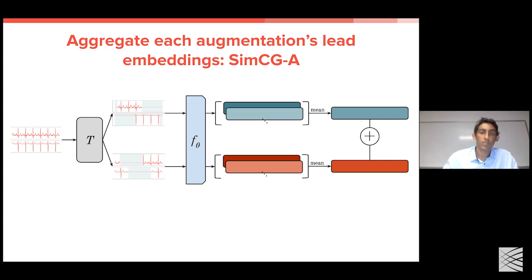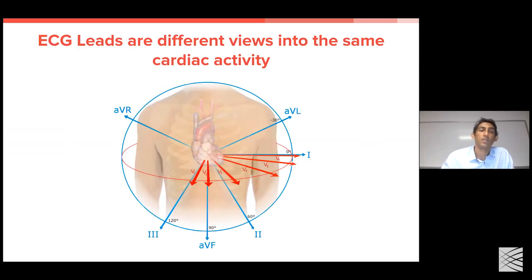In our experiments, we denote this SimCGA, where the A stands for average. And this is fine. In fact, many instance discrimination setups for computer vision do specify that you should only be using one pair of output embeddings for your contrastive loss. But it ignores a property of ECGs that we've seen before and that Ryan motivated in the introduction.